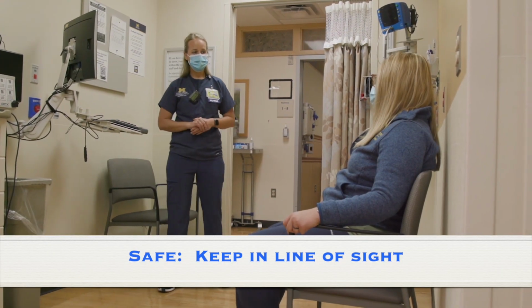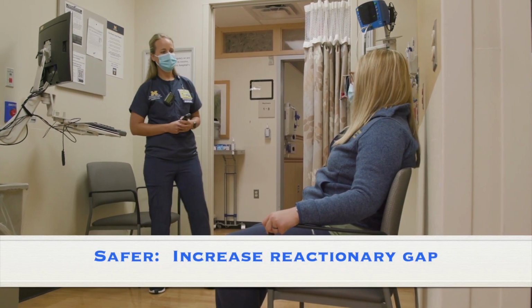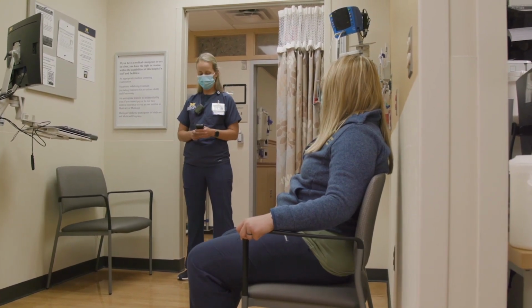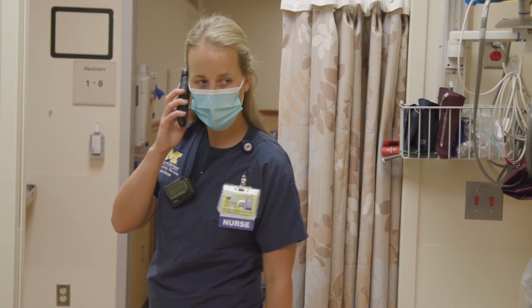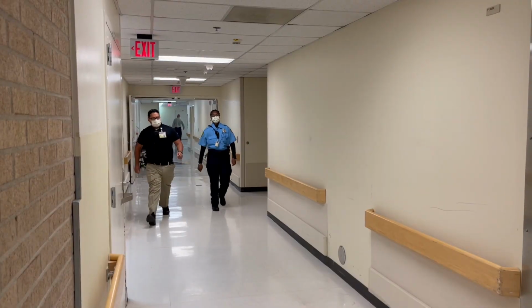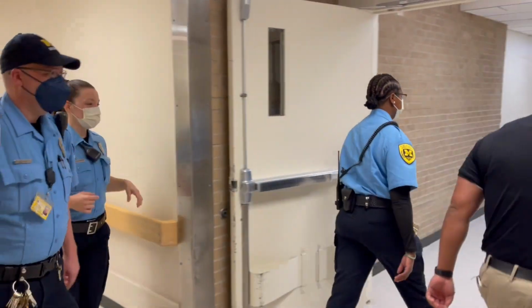Stay safe by keeping the patient in your line of sight. Increase your reactionary gap so you can react quickly and be ready to move if necessary. Call DPSS from a safe space. Tell the dispatcher you need security, the reason, your name, and the patient's location. Dispatch will let you know help is on the way. One or more officers will arrive quickly.